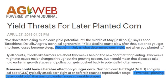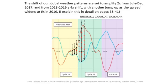Now with this year, a 2-week delay, no. We're talking 3 weeks to a month now. And finally, I'm going to leave you with a forecast here.